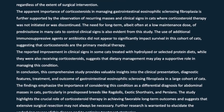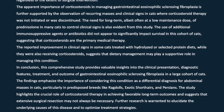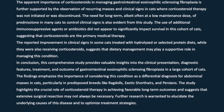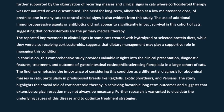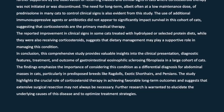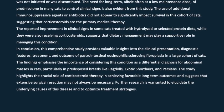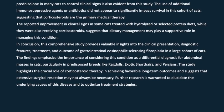In conclusion, this comprehensive study provides valuable insights into the clinical presentation, diagnostic features, treatment, and outcome of gastrointestinal eosinophilic sclerosing fibroplasia in a large cohort of cats. The findings emphasize the importance of considering this condition as a differential diagnosis for abdominal masses in cats, particularly in predisposed breeds like ragdolls, exotic shorthairs, and Persians.